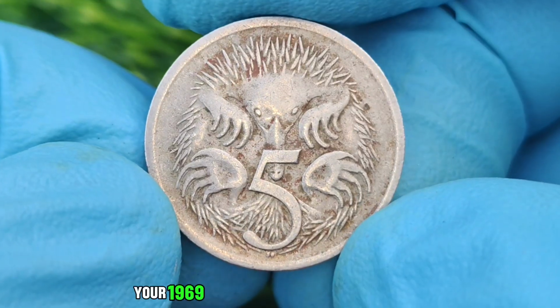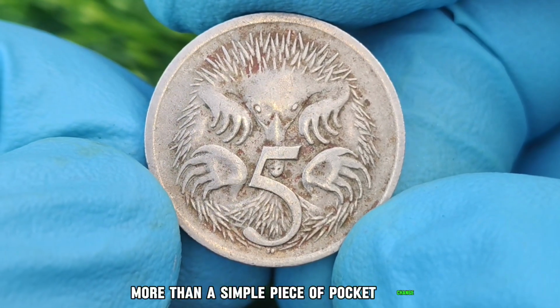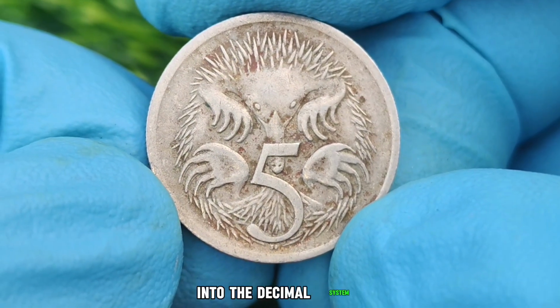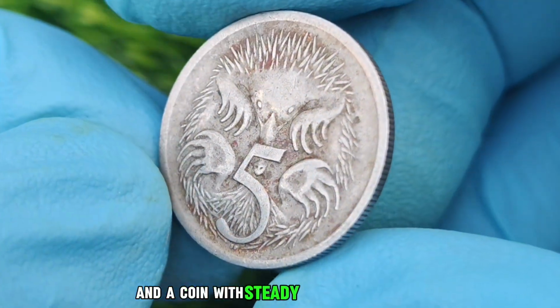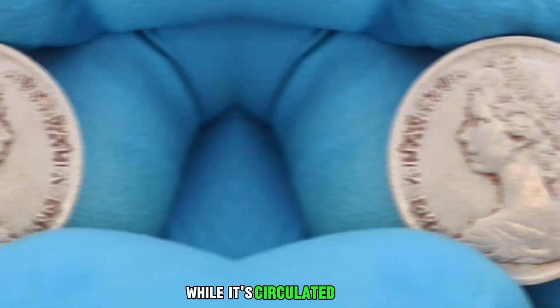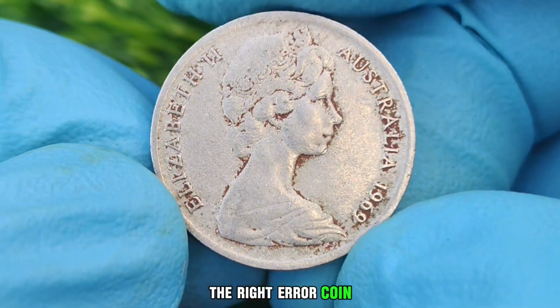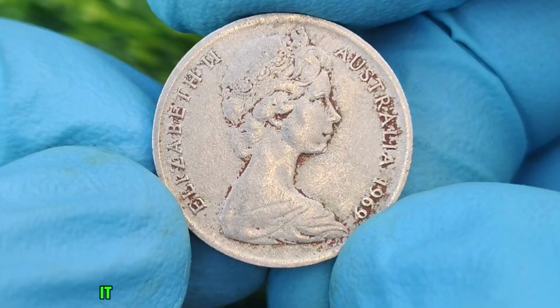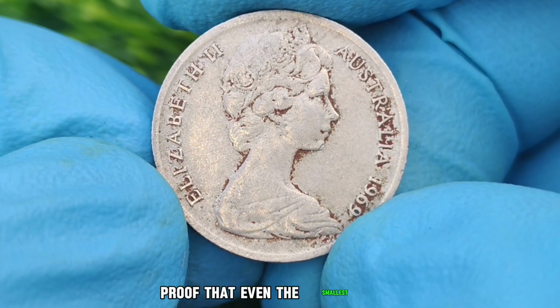Your 1969 circulated 5-cent coin is far more than a simple piece of pocket change. It is a tangible reminder of Australia's leap into the decimal system, a showcase of Devlin's brilliant design, and a coin with steady collector demand. While its circulated state means it won't make you a millionaire overnight, the right error coin or uncirculated find could change everything. For now, it stands as an enduring little treasure of history, proof that even the smallest coin can leave the biggest impression.